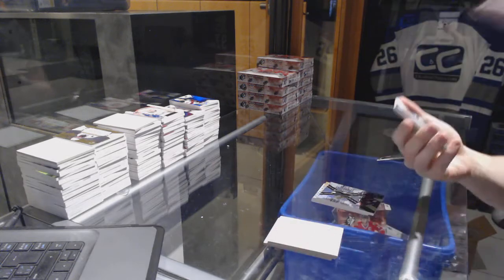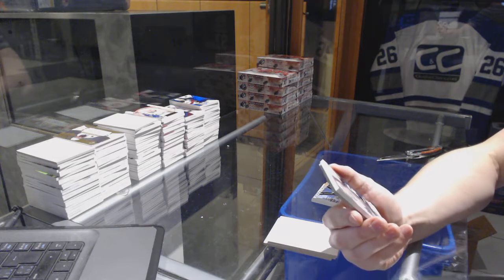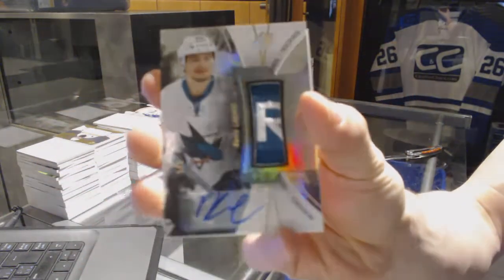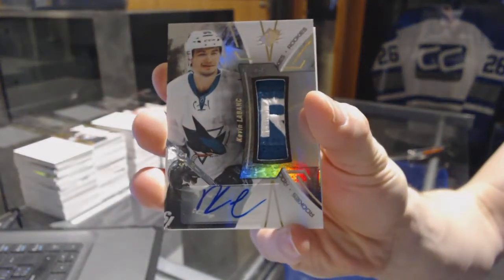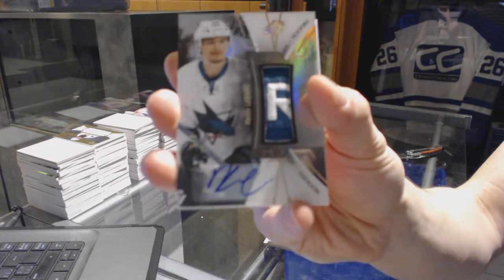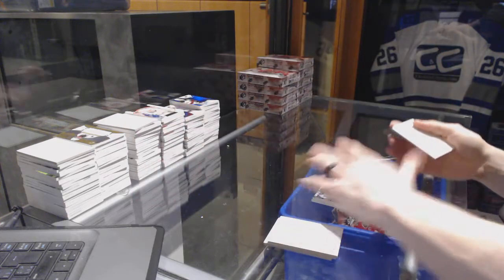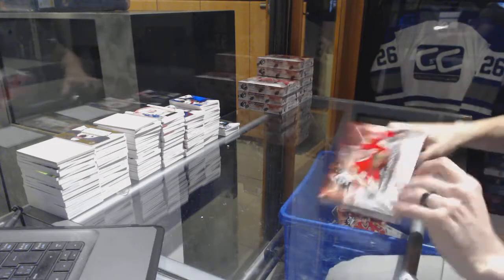And we've got, oh, that's cool, a rookie black tag and autograph, number 3 of 5 for the San Jose Sharks, Kevin LeBanc. 3 of 5 for the Sharks, Kevin LeBanc. You can take that one to the bank. All right, box two.